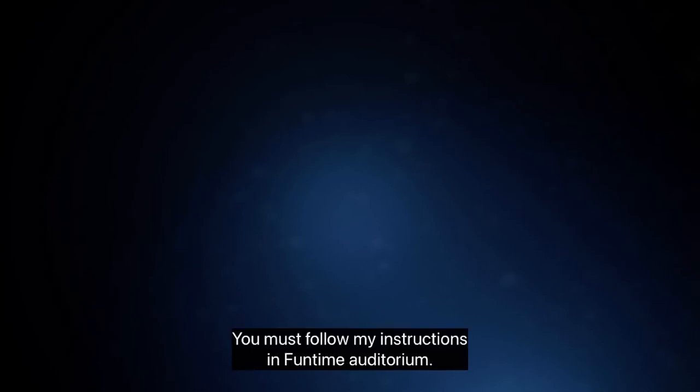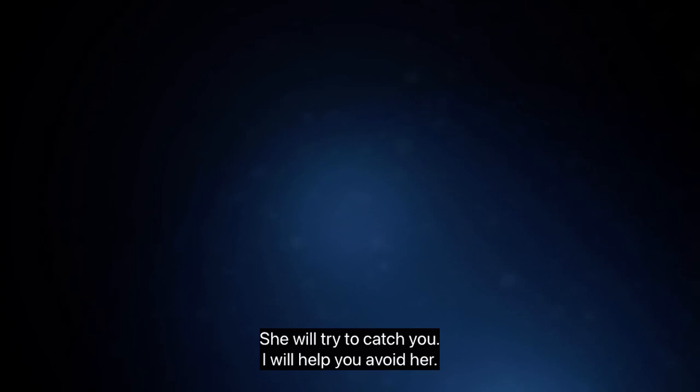You must follow my instructions in Funtime Auditorium. Ballora is going to follow you. She will try to catch you. I will help you avoid her. She will not follow you inside the scooping room. She is afraid. Go back now.